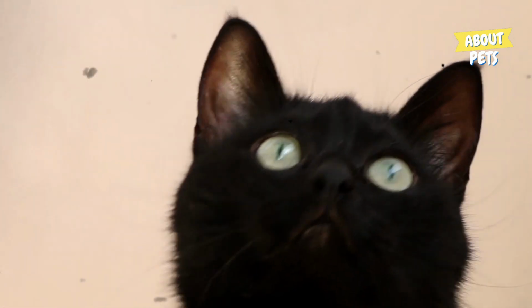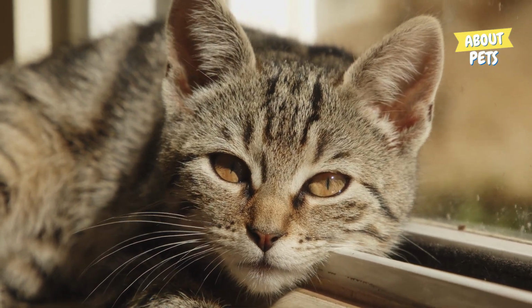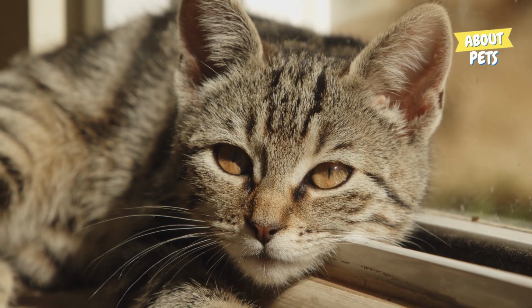Today, we're going to talk about a super fun and cute topic, the famous cat's whiskers. It's incredible how something so simple can transform a cat's appearance, isn't it? Whiskers, apart from being an extra charm, have super important functions in these little creatures' lives.